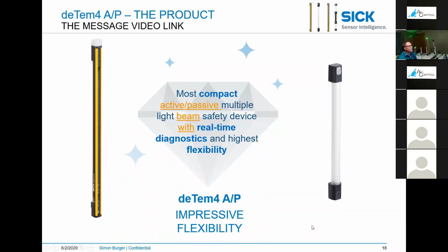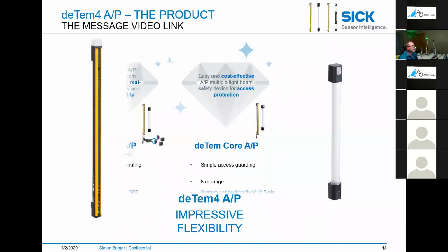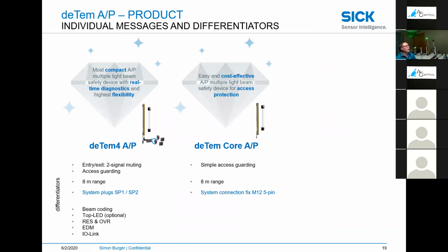So that explains a little bit of the DTEM AP. So we've got the DTEM. It's hard to say these words. I don't know. The Germans come up with DTEM, and there's DTEM AP, and there's DTEM4 AP. Trust me, you just get the DTEM AP.